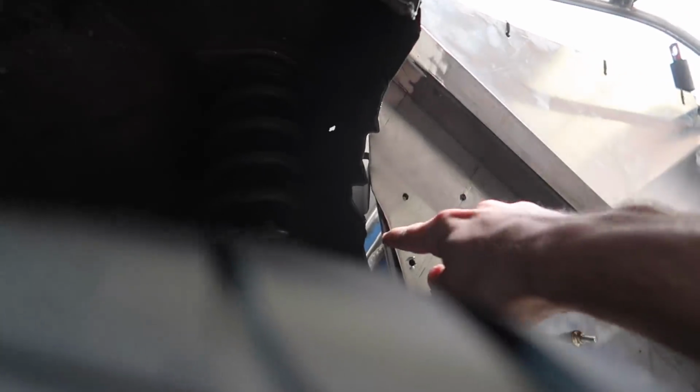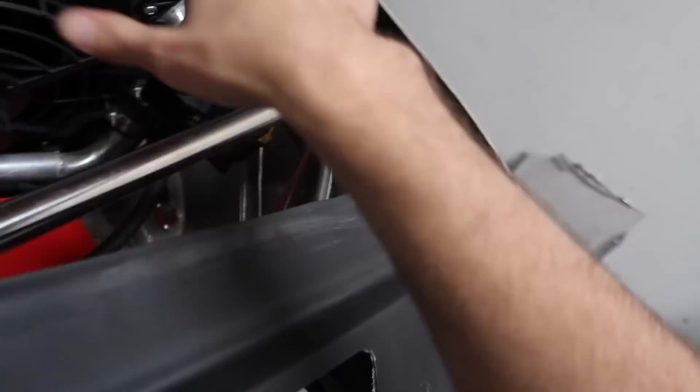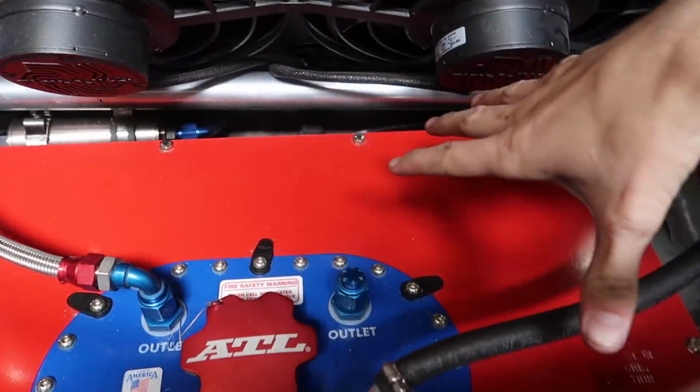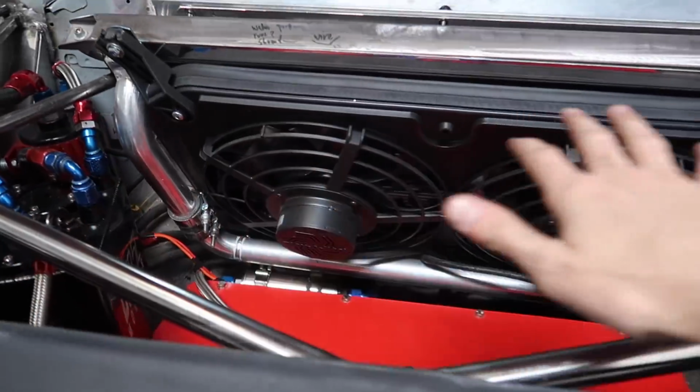Obviously we still need to button up those little corners, but from underneath it's completely sealed. The reason for that was that on my last setup I had both these sides open and it just destroyed the fuel cell and it got everywhere. So we have that all buttoned up. Everything looks pretty nice.